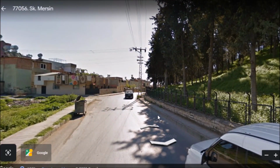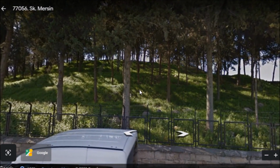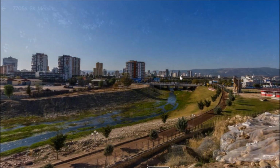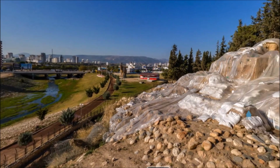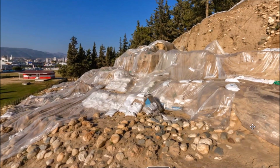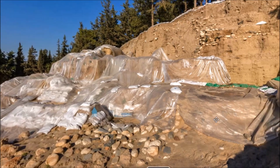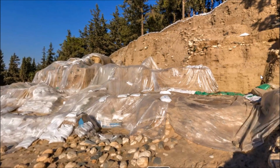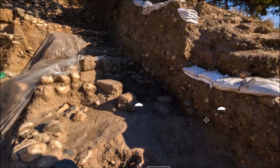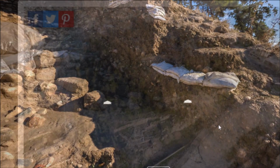Here's a look down on Street View, the city right here, and the ancient mound or tell right up here underneath the trees. Here's the riverbed with a little bit of water going through it. Then as you pan over, here is where the archaeological work is being done at this site. You notice the different stonework and different layers here, many different layers of occupation. But this is the archaeological site of Yumuktepe.